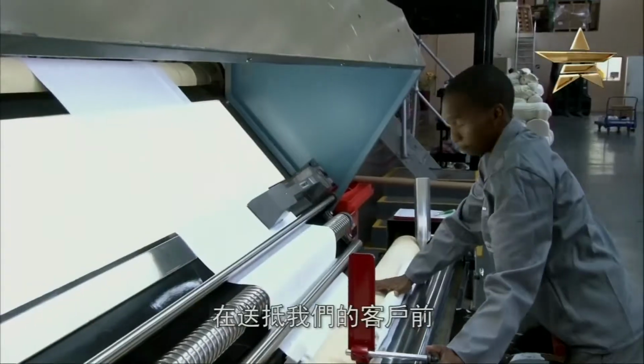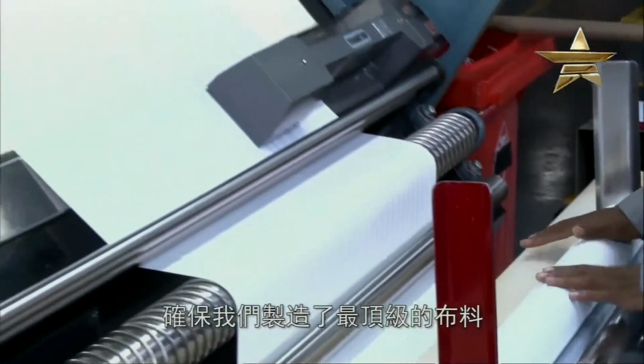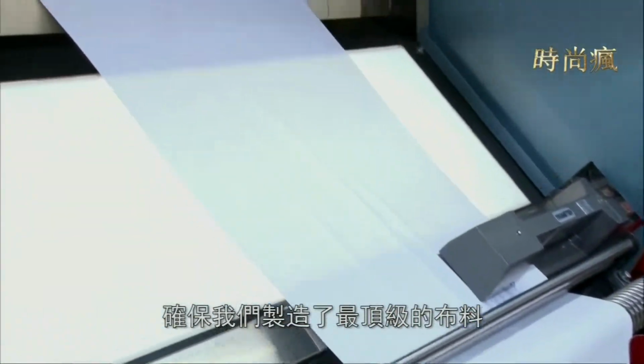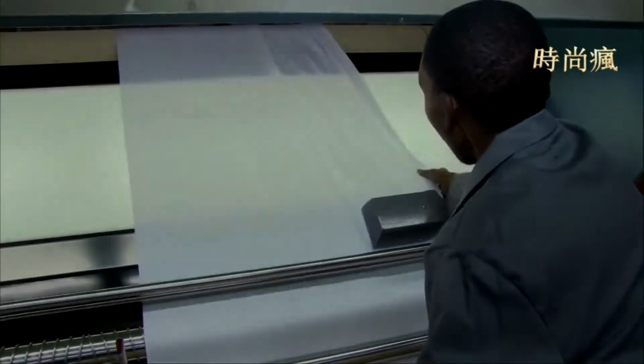After this, we put it onto our final inspection machine and check it for the last time before it goes to our clients, to make sure that this is really top-class fabric that we're producing.